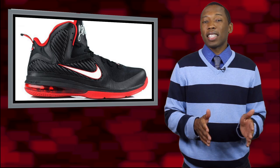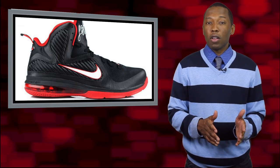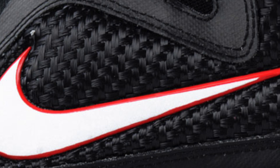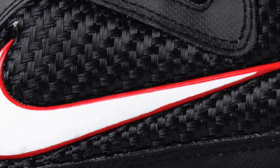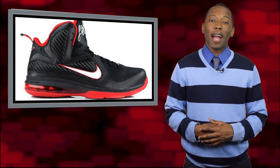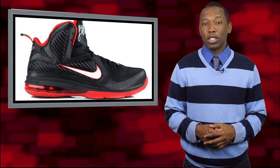So I think that has a lot to do with it being new and different. People generally, when they see something different and they see something change after a very successful LeBron 8, I think it's kind of hard for them to transition to the LeBron 9. So we'll see when the shoe actually comes out how people respond to it then.